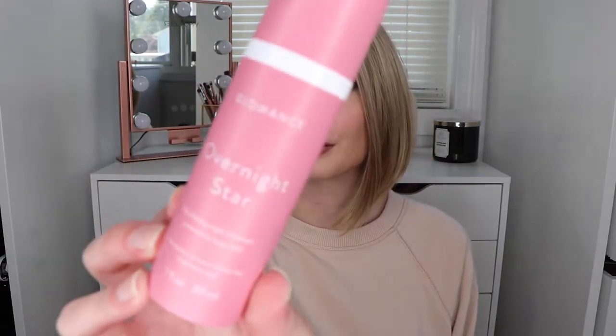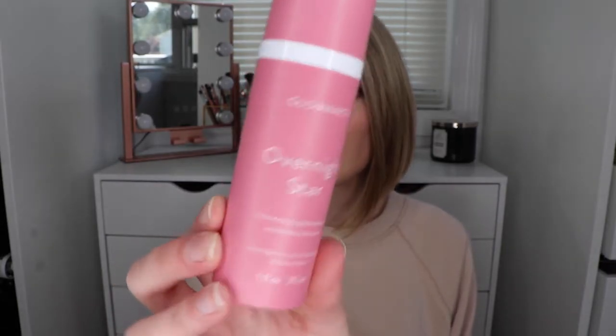It is the Glowmance Overnight Star, and it is a resurfacing night treatment powered by lactic acid. So what you do is after you cleanse your face at night, you take about 1 to 2 pumps of this and you massage it on your face in circular motions, and you do it about 2 to 3 times a week, and it helps to do all kinds of great stuff for your skin.